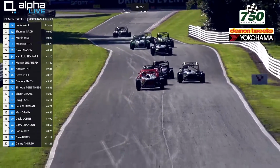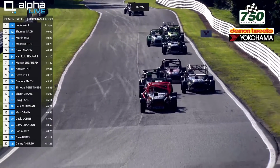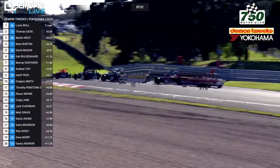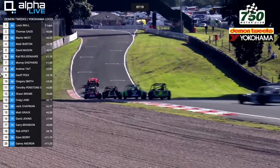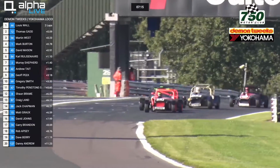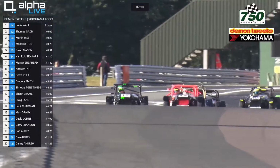Yes, it's Wall that's leading, who is good at this part of the circuit, but West it is that's looking to the outside of Tom Gad this time, but Gad holds on the inside line. Old Hall is where it tends to have quite a bit of action, so we shall see what happens up there this time. It's 4 for the lead with a small break, but the others might catch again.